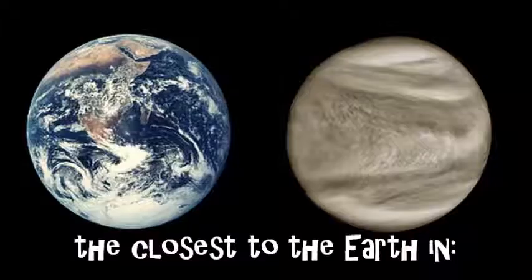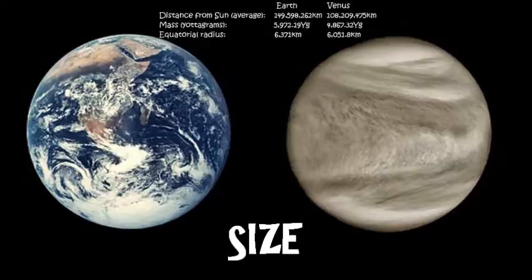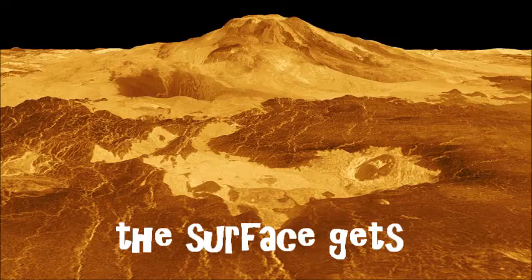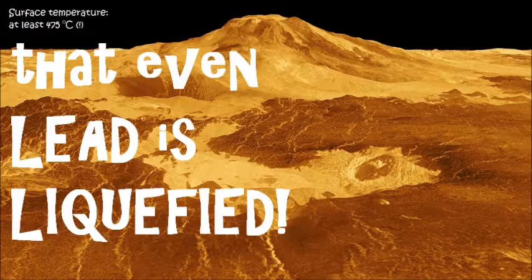The planet Venus, the brightest in our sky, the closest to the Earth in distance and in mass and size. A heavy atmosphere that keeps the heat inside. The surface gets so hot that even lead is liquefied.